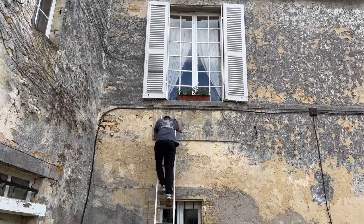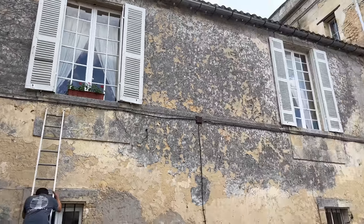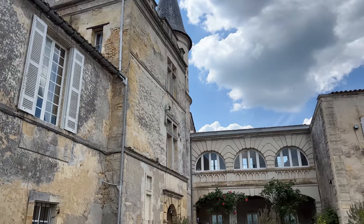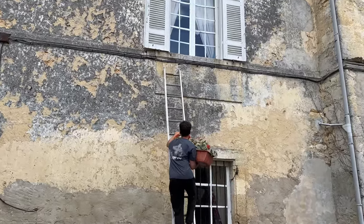One up. How many to go? 1, 2, 3, 4, 5, 6, 7, 8 to go. That's it, the other one is going up and Luca is going higher, so I'm going to hold the ladder.